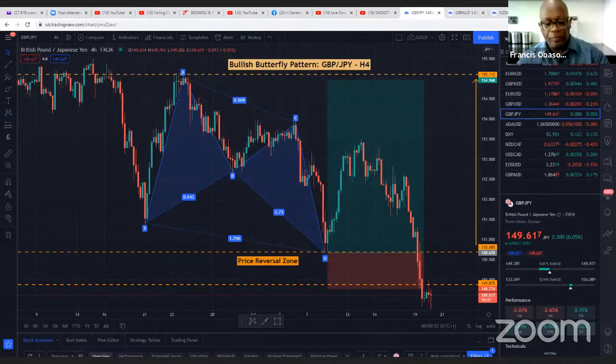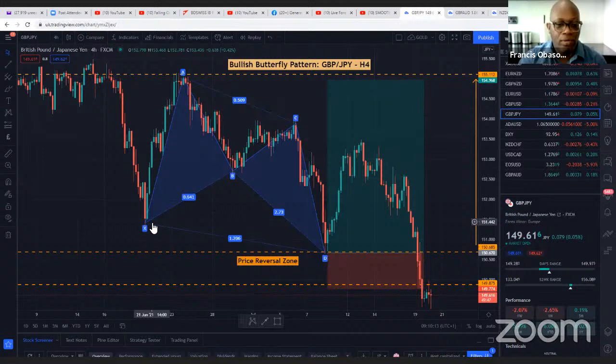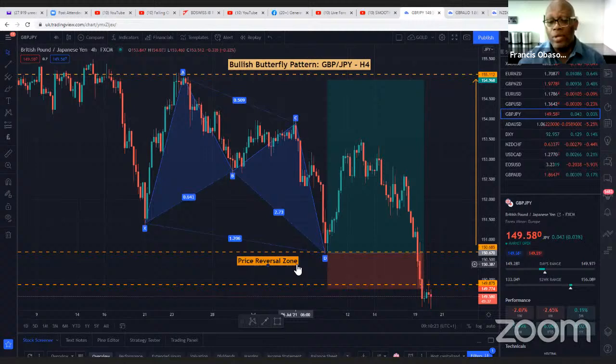So this is one that we've traded recently. This is a pound JPY. We can see this is the reversal zone. For those who are new to harmonic patterns, this is a bullish butterfly pattern. It's a 5-point pattern, the X, A, B, C, D. And the D is where you will look to get in. It's known as the price reversal zone, or PRZ.